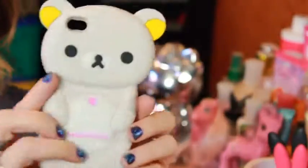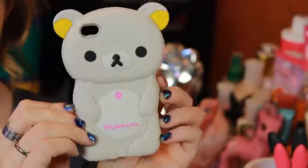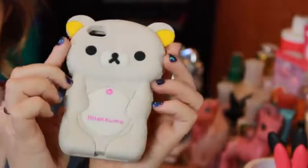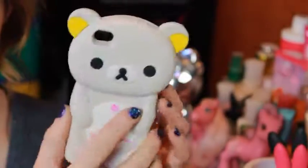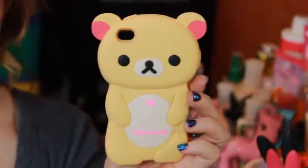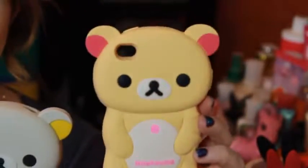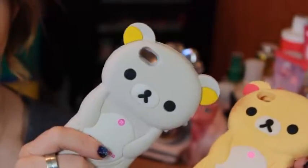Then I have this Rilakkuma case. This one is just a gray one with little yellow ears. This one I got off of Amazon. And then this one right here is just a yellow one. You can see the difference in the two. When I ordered this one, I intentionally ordered this one, but they sent me the wrong color, but I ended up just keeping it and getting my money back.